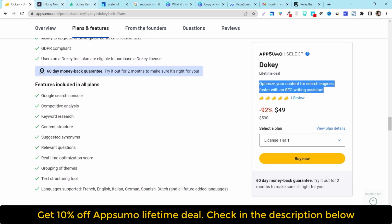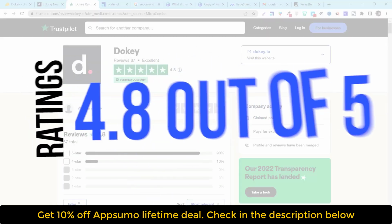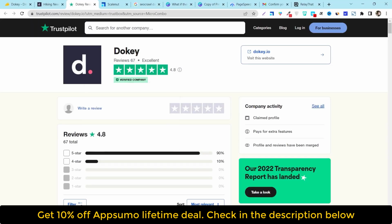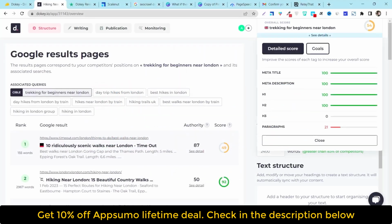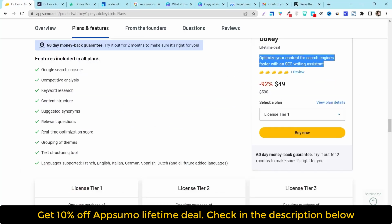That means you'll be able to focus on optimizing the pages that will drive you the most traffic and boost your rankings on autopilot. Dokey has a dynamic editorial calendar where you can plan SEO content in advance and get a bird's eye view of all your work. You'll also be able to monitor your content search performance in real time on the same dashboard. Plus, you can assign pieces and manage team permissions, keeping your projects secure as you work with multiple writers.